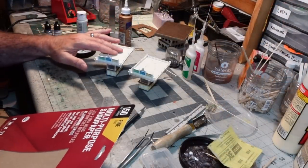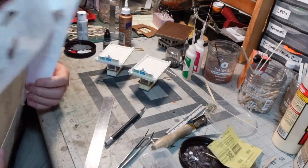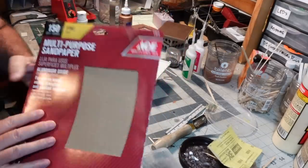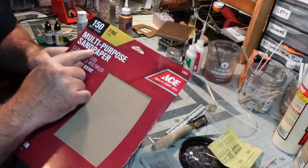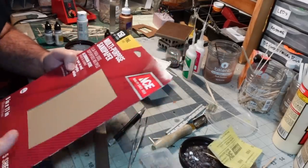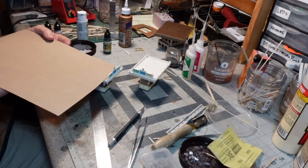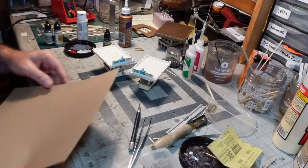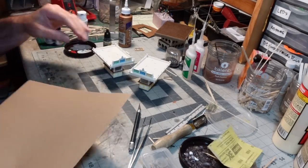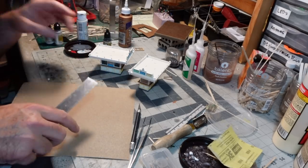For the actual roofing, I want to simulate the look of rolled asphalt roofing, and I'm going to use some 150 grit sandpaper to do that. See, it's multi-purpose, it says right there, so I'm going to use it for a purpose that it was entirely unintended for. And I'll cut some squares to fit this roof, and then we'll paint them just flat black, do a little weathering on them with chalks, and it should look pretty good, I think. Once it's stuck on there.